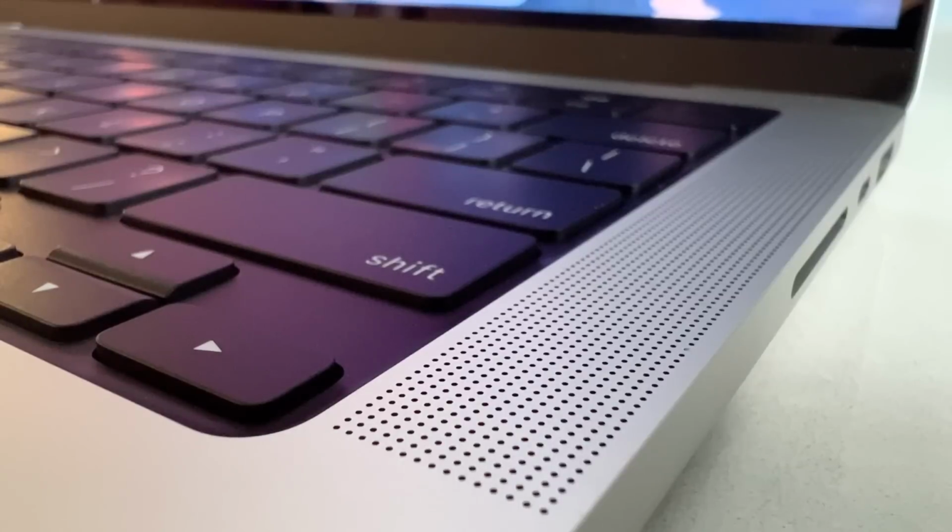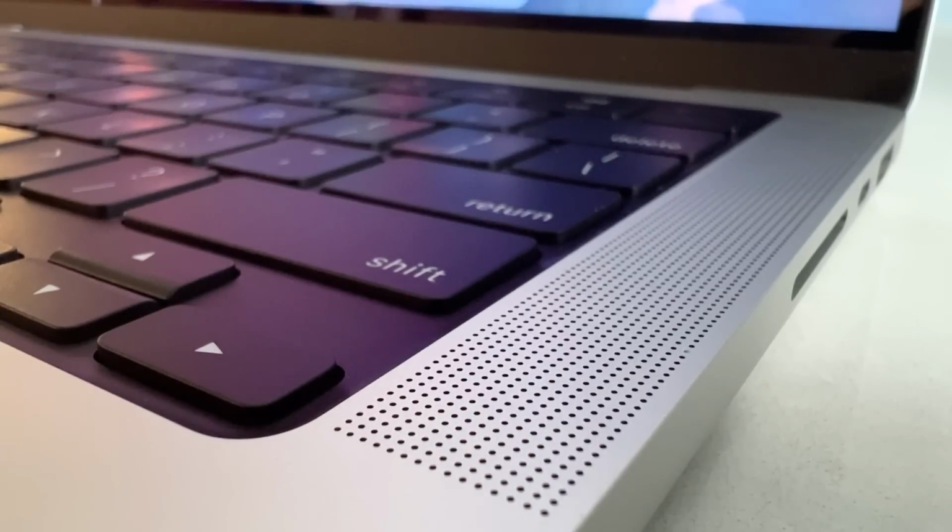Now, since we have both laptops open, I should go ahead and segue into the speakers. MacBook speakers are pretty much better than any Windows laptop speakers, but the MacBook Air is still, I would say, better than most laptops that you're going to come across. However, the Pro is able to kick it up a notch, giving us more clarity and richness. That could be thanks to the open grills that we have on the MacBook Pro.